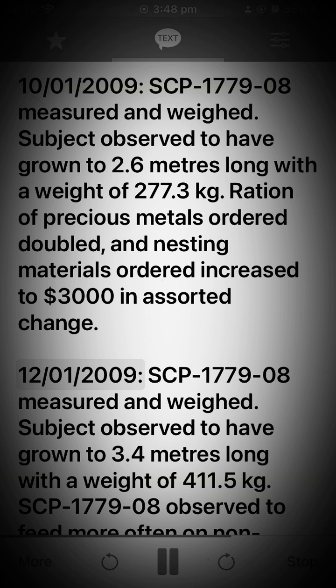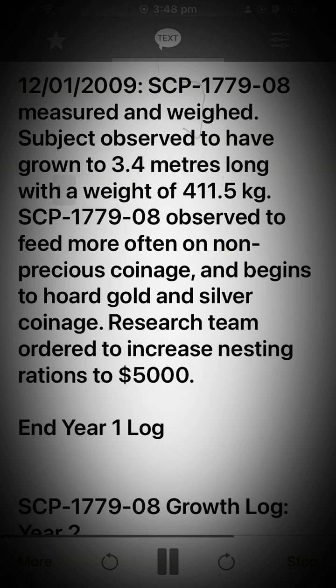The 12th of January 2009. SCP-1779 to 1708 measured and weighed. Subject observed to have grown to 3.4 meters long with a weight of 411.5 kilograms. SCP-1779 to 1708 observed to feed more often on non-precious coinage, and begins to hoard gold and silver coinage. Research team ordered to increase nesting rations to $5,000. End Year 1 Log.